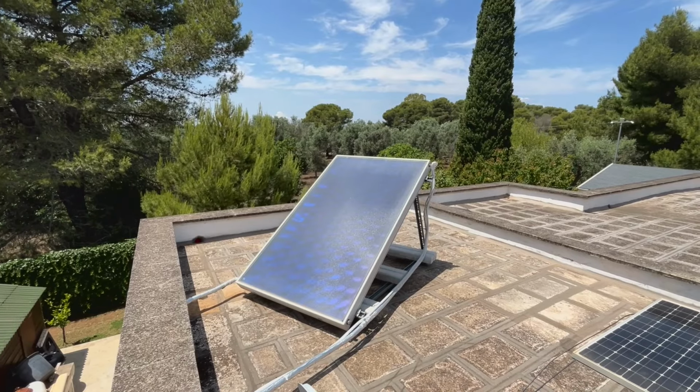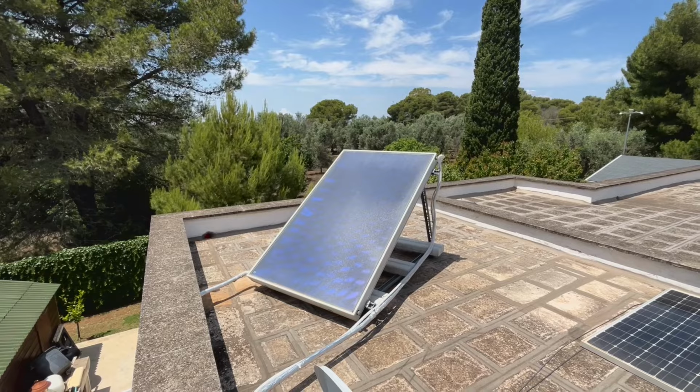A while ago we did install solar thermal, but I'm not that impressed with it, to be honest. It doesn't work nearly as well as the system we had in Inverness.